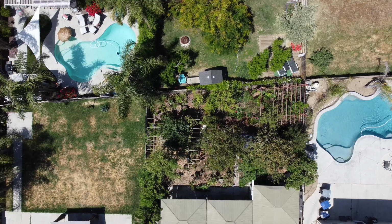So that being the case, today I wanted to show you what I've got going here and how some of my tropical fruit trees are handling this weather here.